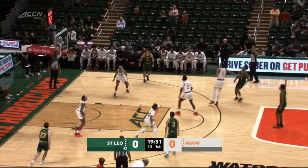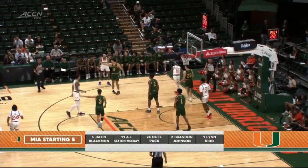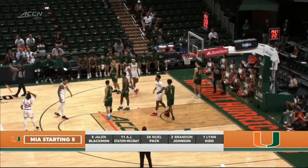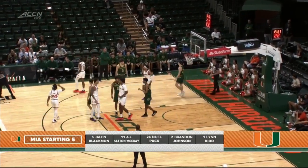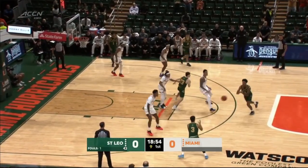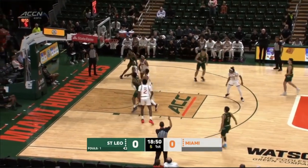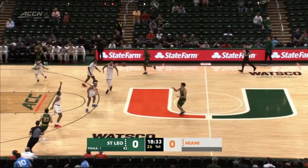Well, this is not the first exhibition for St. Leo. They've already played 3 as a foul is called on the floor. But again, it's just going to be really good for Miami. And there you see the star play a zone defense. Certainly give the Miami Hurricanes a little something to work on here tonight. There's a 3 for Amar Hot, transfer from North Georgia.